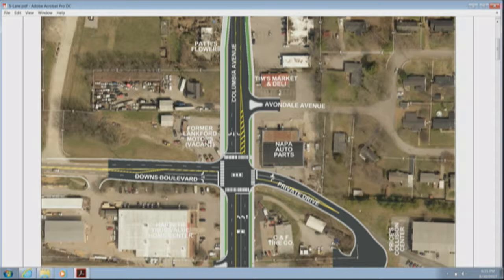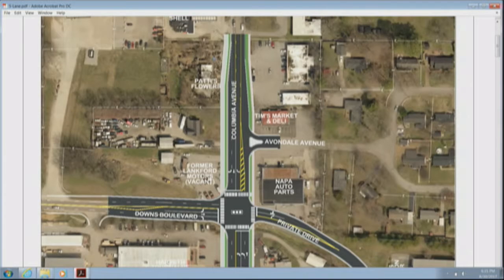The deli there would have a right-in, right-out, and we would look to have some type of shared access on the north side with the little strip center there. And then on the west side, we're not showing access points, and this was pointed out during the public meeting, but we would absolutely have to provide at least one access point to these properties. It's their only access. And so as we get into the preliminary design, the two properties to the north, we would give them an access to Columbia Avenue or some type of a shared access point. The Langford Motors there, we would look to try to shift their access point on the Downs Boulevard, which would be a little better, safer long term. And so that's a summary of the five lane option.